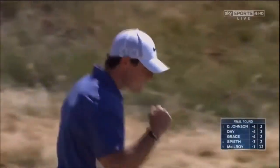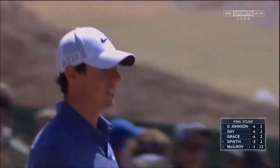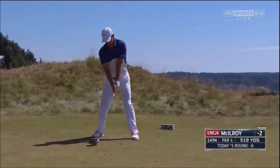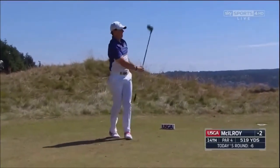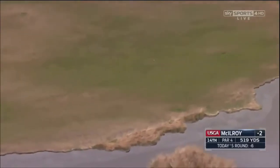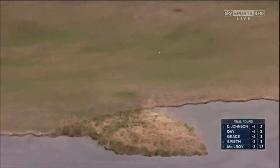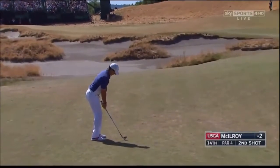How about if he makes it? Oh! He did make it! Had it hard. You're going to see one here at 14. This will be launched. Seems to be happy with it. Oh, he is. It's down the Tiger line. It's miles down there. Just a short iron when that comes to rest. The 14th, and this is the second shot, and the target beckons, to be honest.